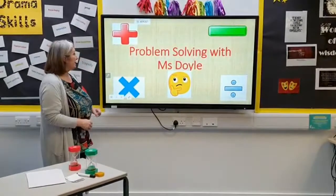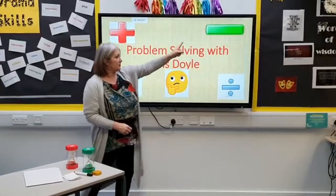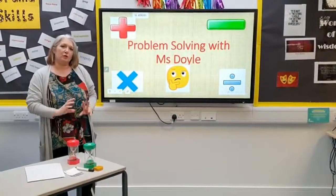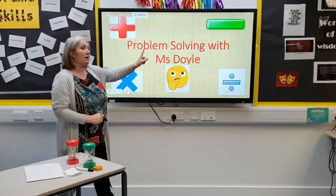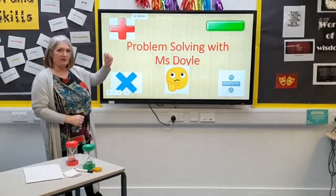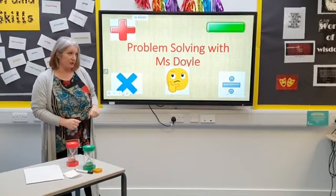Few weeks we've been looking at addition, subtraction, division and multiplication. We're going to bring those all together today to help us with our problem solving. So just remember the different methods that you've used for each calculation.